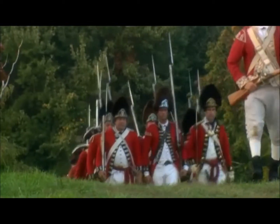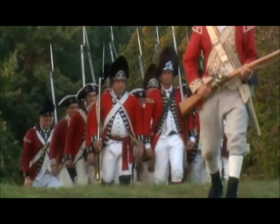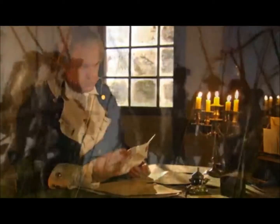The British pull out of Philadelphia to join their troops in New York. Washington sees his chance and goes for it. After 6 months at Valley Forge, he puts everything his troops have learned to the test. This is the first Revolutionary War battlefield in the country ever to be excavated.